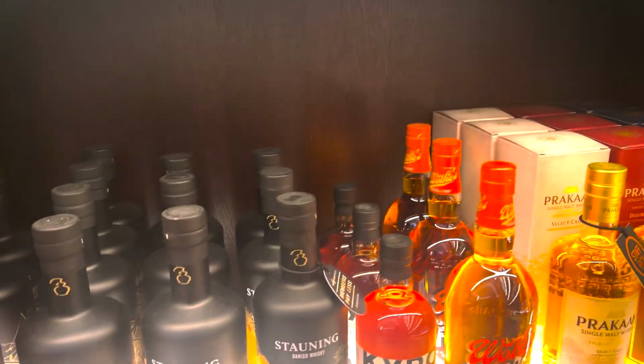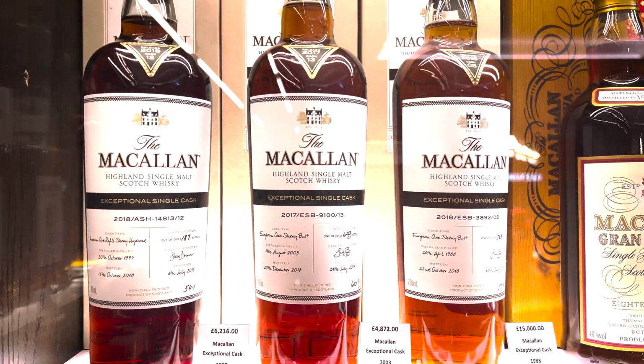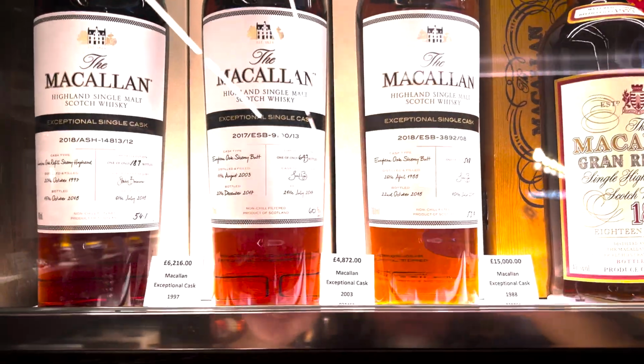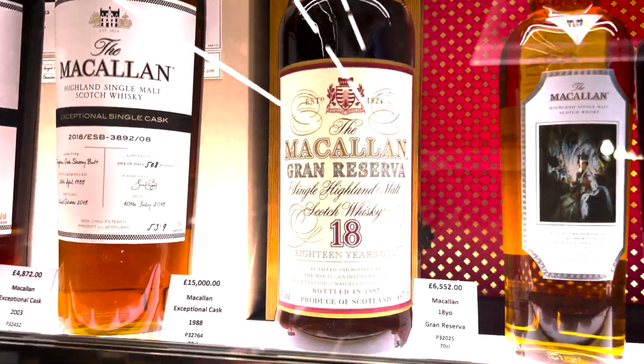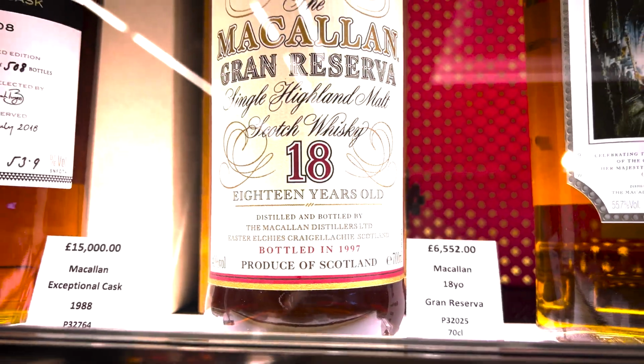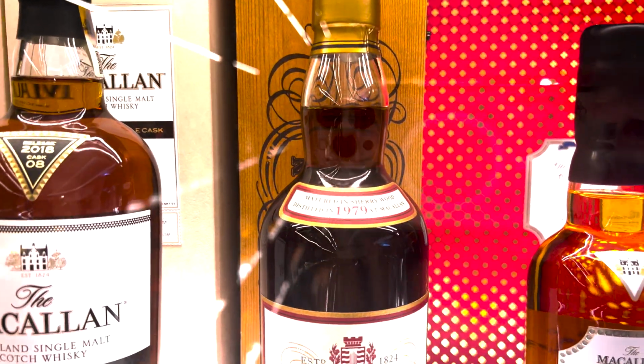It's their special limited section. All right, so let's start off with the Macallan. They got some Macallan here, exceptional single casks. Look at the pricing on those. Here's a Macallan Grand Reserve, bottled in 1997. Matured in cherry cask, distilled in 1979.